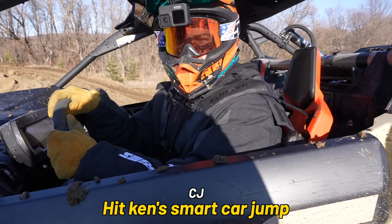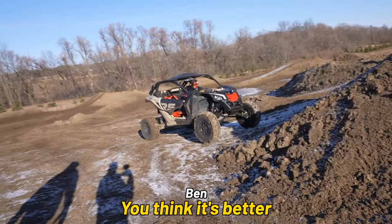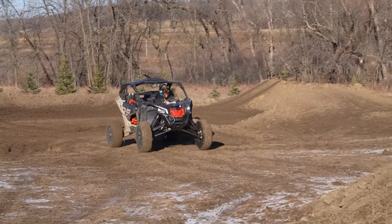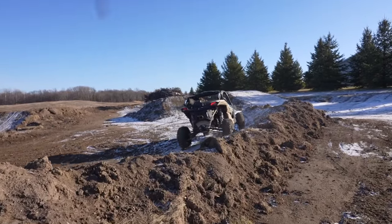Go hit Ken's smart car jump. You think it could do it? You think it's better to come up short or go far? Don't worry about going short or long, just hit it right. Easy! Yeah. Easy! Let's go! Dude, it's definitely not a side-by-side track, but we're making it one today.